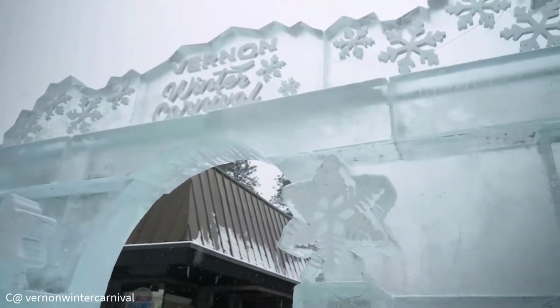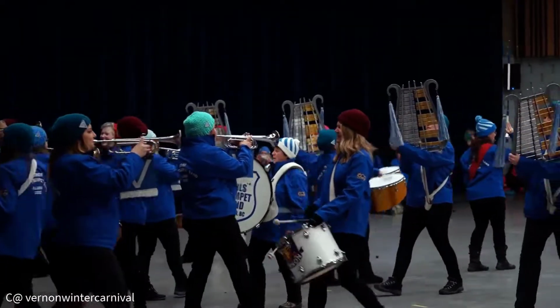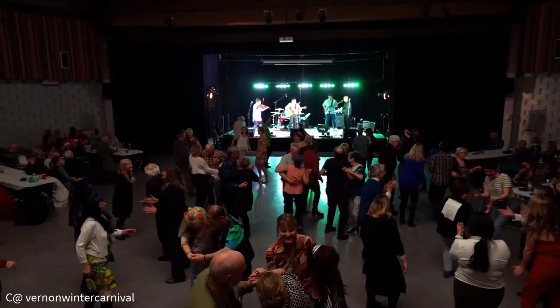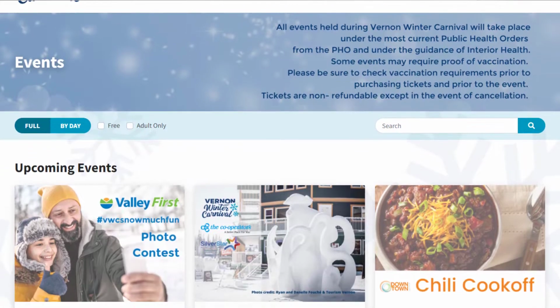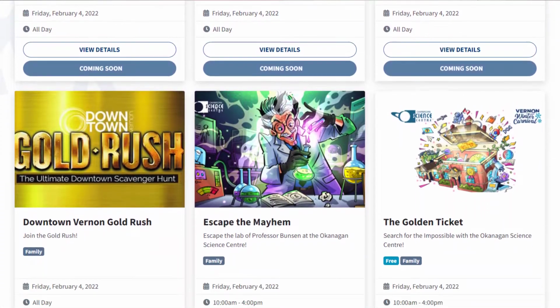It's the largest winter carnival in Western Canada, and it's a 10-day winter festival that's held at the beginning of February when people are going stark raving mad because of the cold and the inversion in Vernon. In 2022, actually, there are over 150 events happening, so there's no shortage of things to do for all ages.